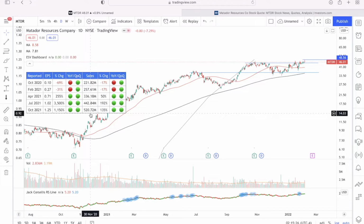And this jump in sales is not a sudden one. In fact, if you take a look at sales over here, sales has been steadily increasing throughout the quarters. So from 221 million to 257 million in February 2021, and then to 336 million in April 2021, and then 442 million in July 2021, and in the most recent quarter, it increased to 520 million. So sales has been steadily increasing throughout the quarters.